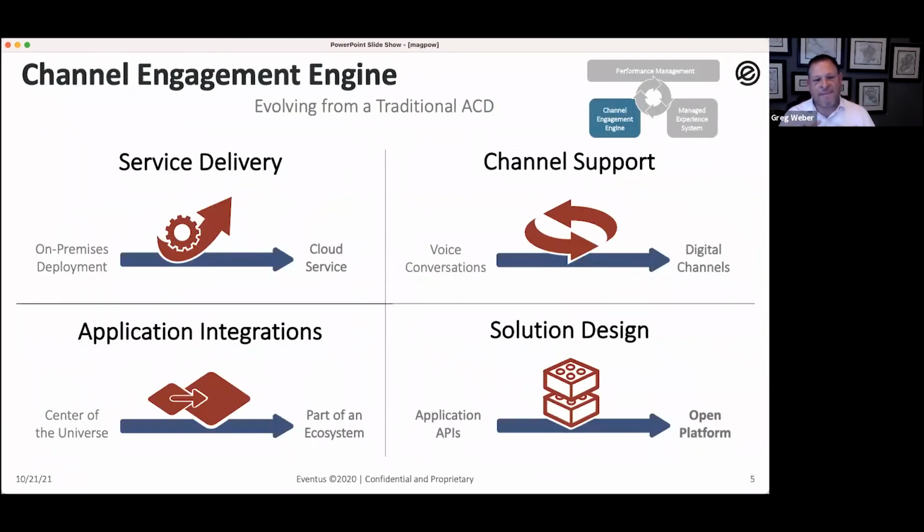So now let's take a step and look at that channel engagement in general. Again, I'm not trying to make everyone a technologist, so let's just stay at the super high level of 4 macro trends that are happening in that ACD world, or that contact center world. The first one is what we call service delivery. There used to be a world of you put a bunch of computers and servers in some kind of room that was cooled very nicely, that's on-prem, and it was trying to deliver your services. And now we're moving into those cloud-based services. And there's a lot of advantages for IT organizations and the business themselves.